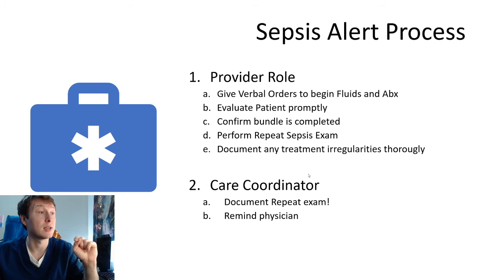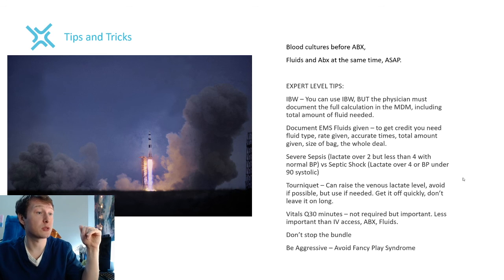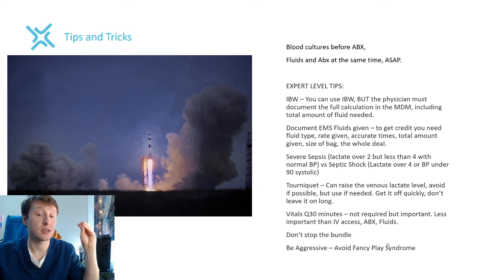If you do modify it, which I totally trust you guys all to do, I know how excellent our team is and how much we've talked about it, document any treatment irregularities thoroughly. Care coordinators, please document a repeat exam and remind the physician that it needs to be done and you're doing it there. Again, these are expert level tips. Don't get fancy, stay streamlined, and get this done as quick as you can.